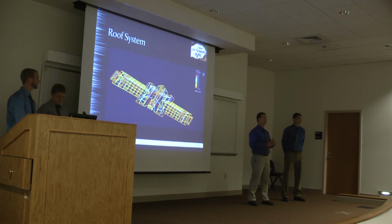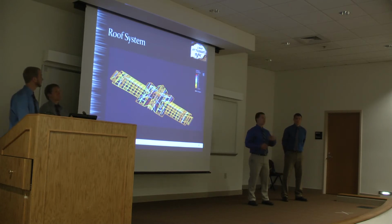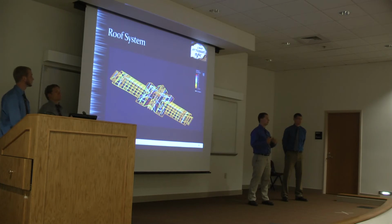So after we put everything in the program, we ran it. We had to do several iterations to find correct sizing, but this is what we came up with. These lines right here, these colors correspond to this legend over here, and the top is very near capacity, but everything is under capacity. And these over here are less stressed, so they're very low on the low end of capacity.